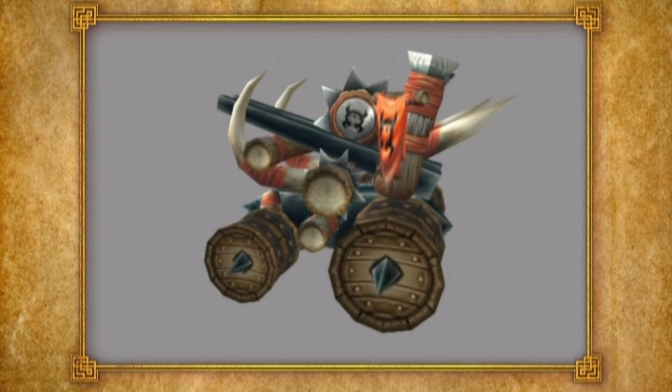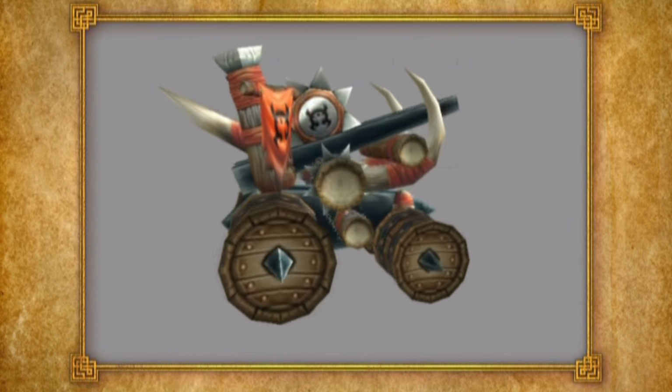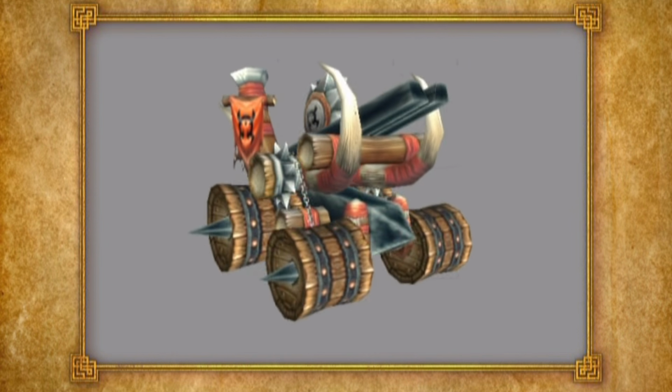I think the team was never really happy with just what we were working with. We always were pushing the envelope. We always wanted to just maximize the technology that we had. We made sure that our textures worked twice as hard.